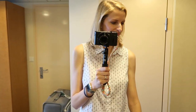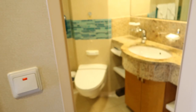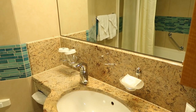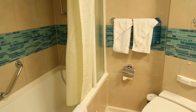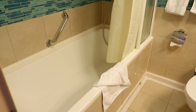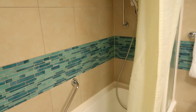Hi there, that's me. And now I'm going to go ahead and go into the bathroom and give you a look at that. There was a limited amount of space in the bathroom, but I ended up doing the majority of my getting ready out of the vanity area, and I was very happy with the size of the bathroom. It was really nice to have a tub, so if you like to relax in a hot bath, that was really a nice thing to have at the end of the day.